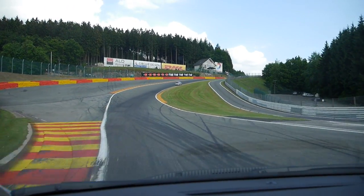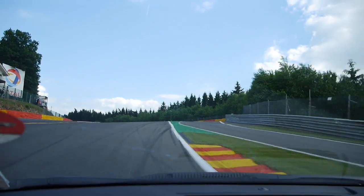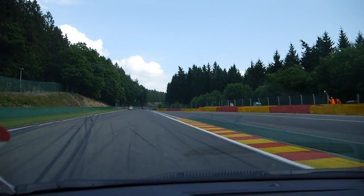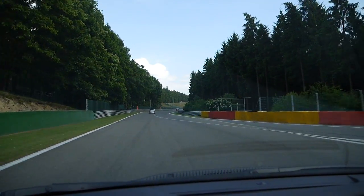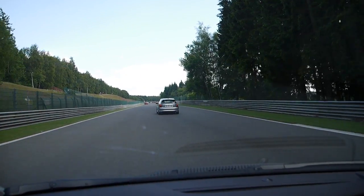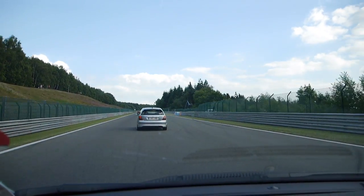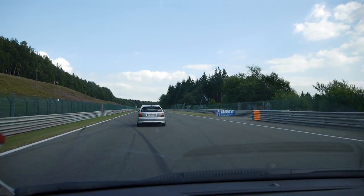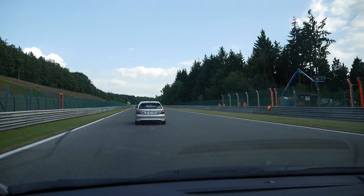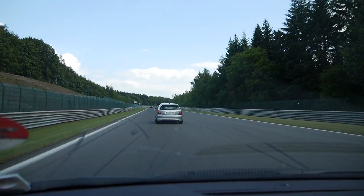This guy likes to run out wide, doesn't he? First to clip and then run wide. Just clip. The problem is you don't know how far you can run until you see it. You just hope it's still going to be there. It's a great way to finish my tyres off, put it that way.